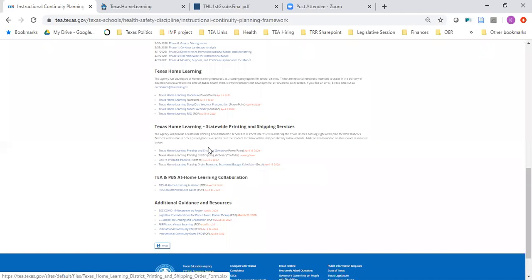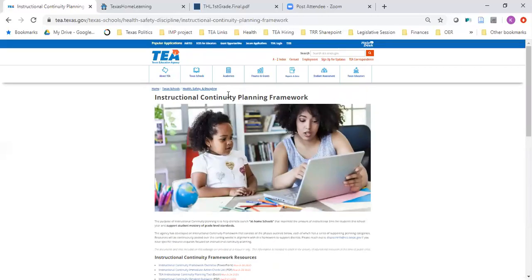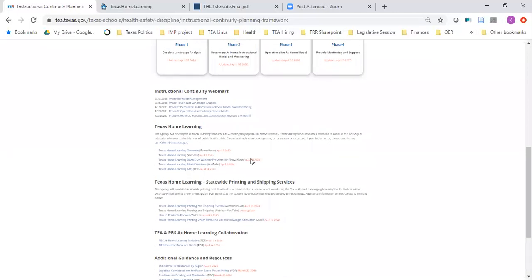So these are the resources that we've talked about today, and I just wanted to make sure you knew where they were on the website. So again, it's in the Instructional Continuity Planning Framework homepage, and you just scroll down to the Texas Home Learning sections. Okay, so I'm going to go back to the PowerPoint.